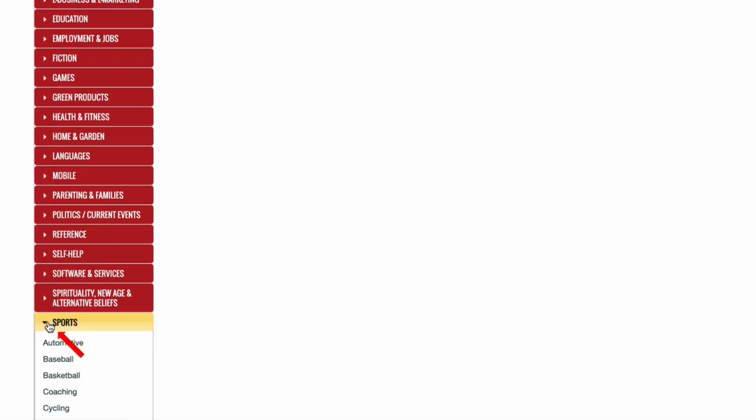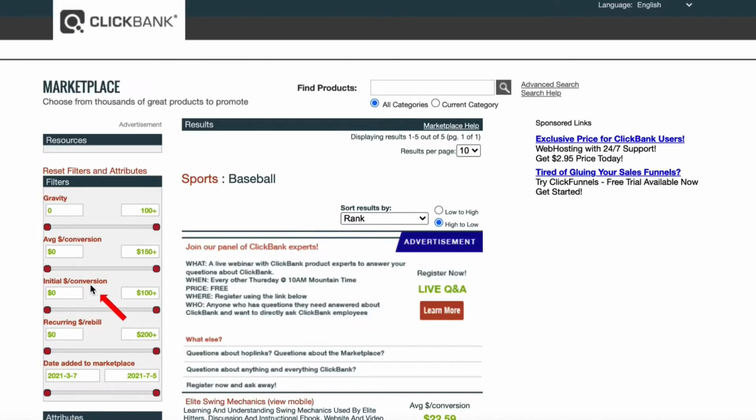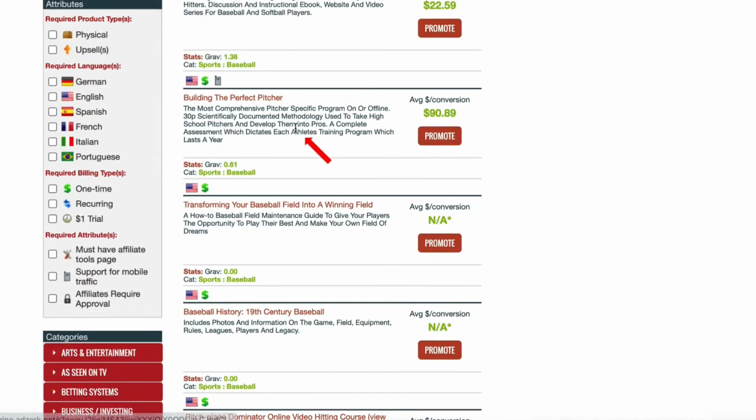But for this example, I want you to come all the way down here to sports, all the way at the bottom, and hit sports, okay? And then we're going to come down to baseball, the second one. Click baseball, and that's going to bring up these baseball products.